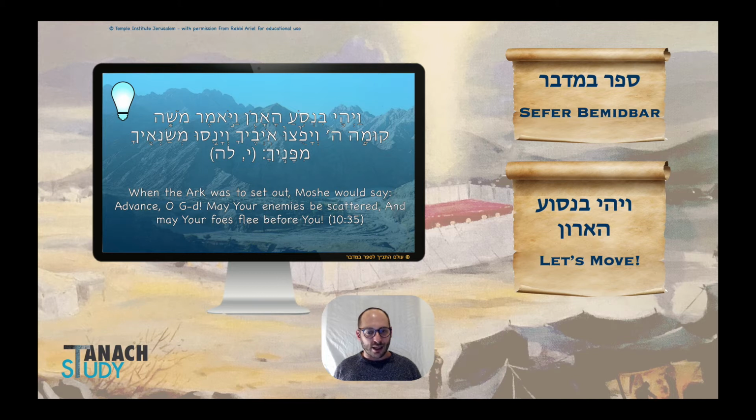When the ark set out, Moshe would say, "Advance, O God, may your enemies be scattered, and may your foes flee before you." And so we look at the Aron as something which is carried, in this case carried on the shoulders of the Kohanim in front of Bnei Yisrael in battle. And the imagery of the Aron is that of a battle.